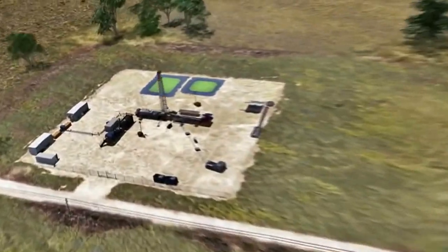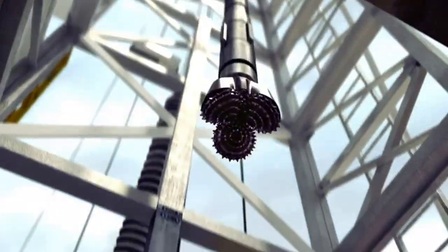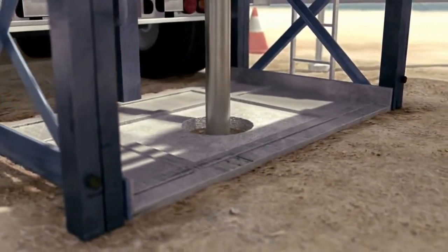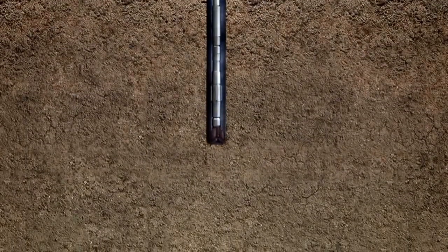Coal seams are traditionally accessed using a single vertical well. We start by drilling a surface hole through the most shallow layer of earth. As the drill head moves down, drilling fluid is pumped into the well hole. This is required to lubricate and cool the bit, remove cuttings, and most importantly, to provide pressure.